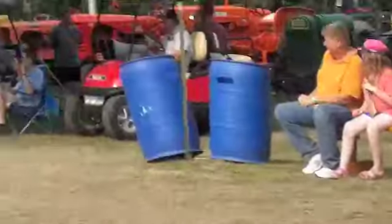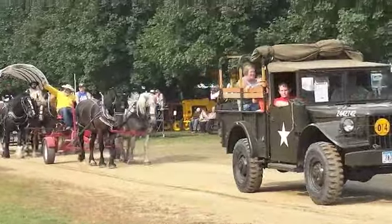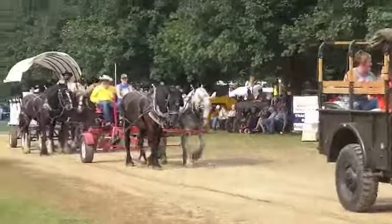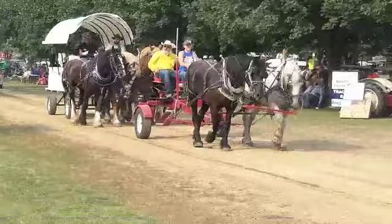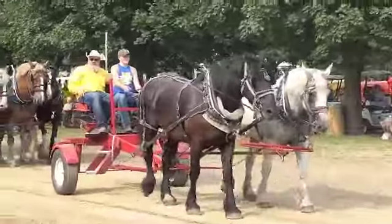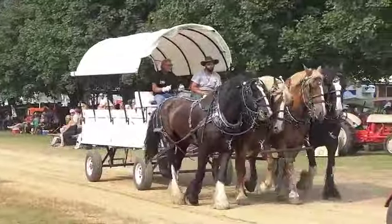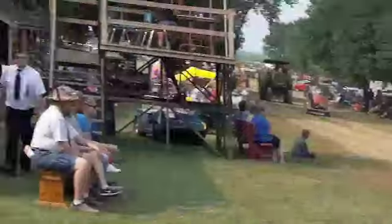This is Randy Koenig with a black horse and a white horse. He's our potato digger. He takes care of the potato patch. Let's give him a round of applause. Well, kids, have a great time. Mike Russell from Mars, Iowa, with a Shire team.